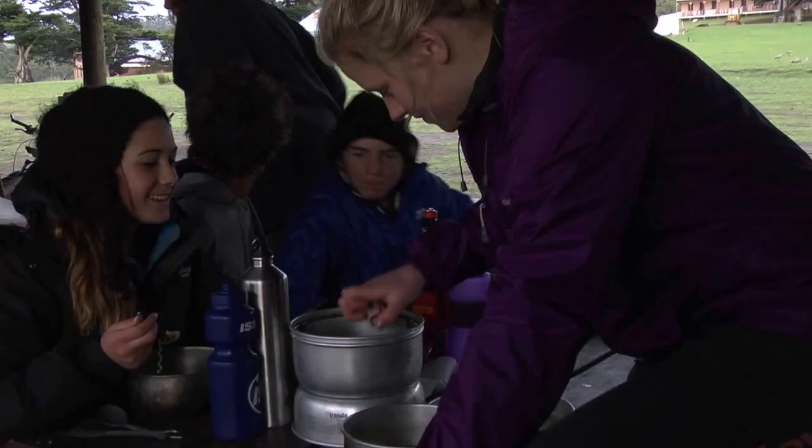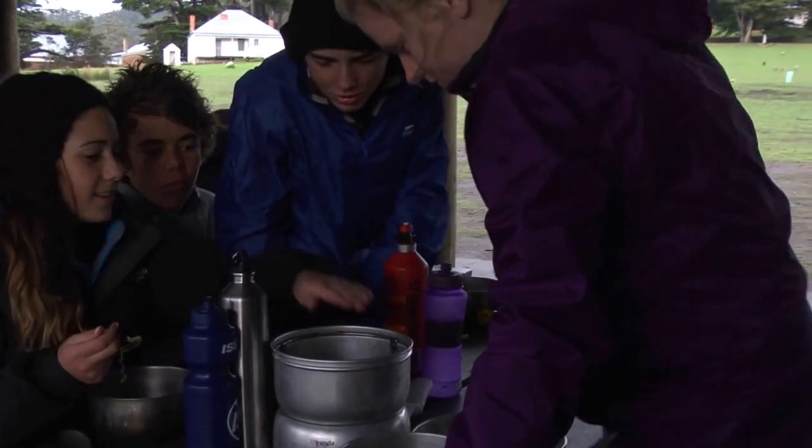We went up Bishop and Clark Mountain. Very cold and wet. Yeah, I enjoyed it. It was a really hard walk though. Oh my God, it's on.